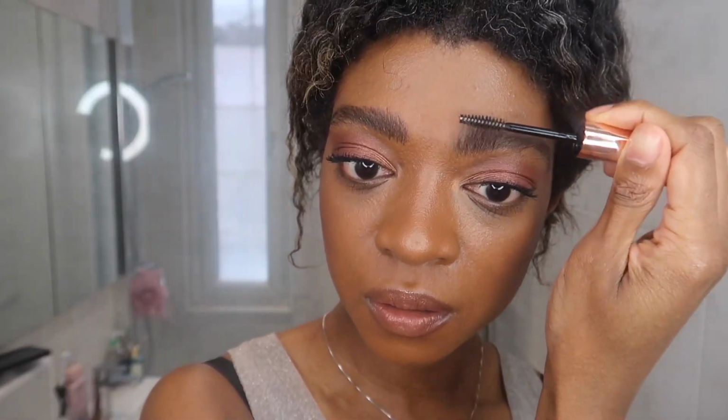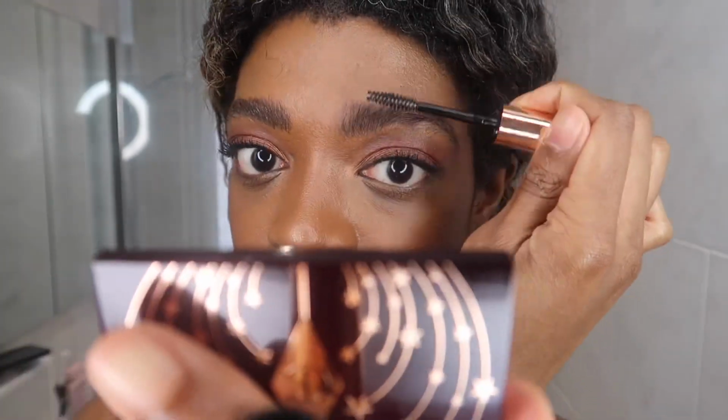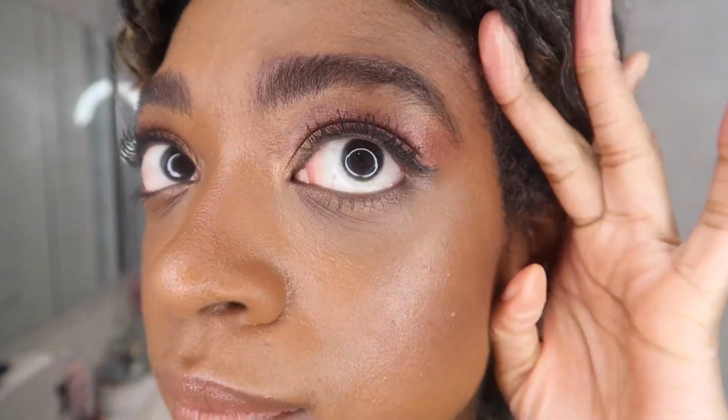So you definitely can see the gel. I'm intrigued to see how this is going to dry down. So I'm just going to wait to see how long it takes to dry. It does still feel quite wet. It has dried down now. It took about 4 minutes to dry down, but it does look really good.